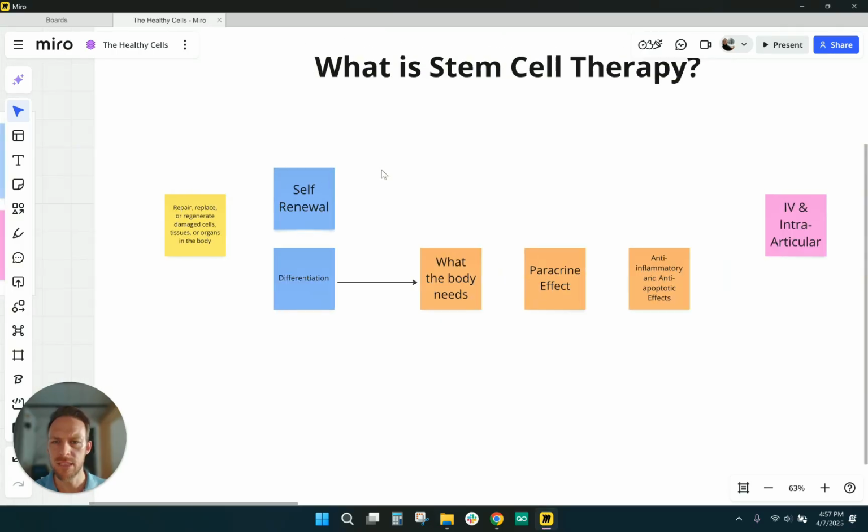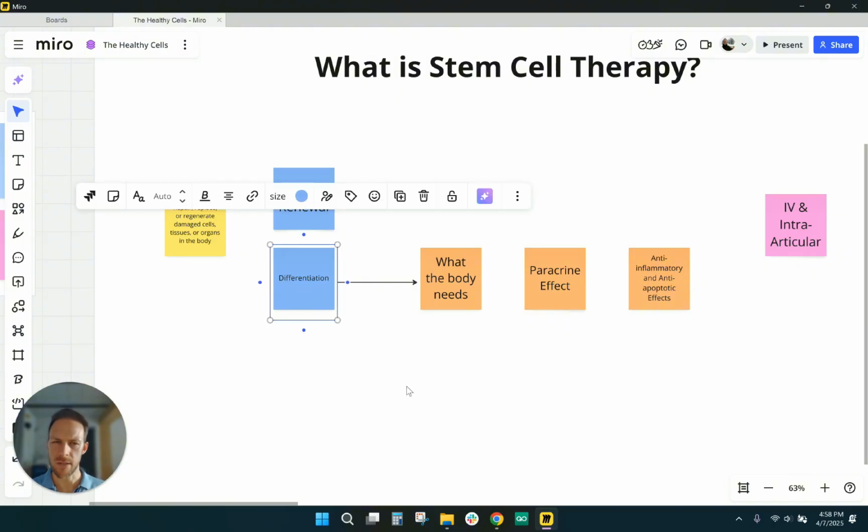But what are stem cells? Stem cells are special cells in our body that have two unique abilities that set them apart from other cells. Number one is they can make copies of themselves over and over again, and this is called self-renewal, right? And the second thing that they can do is they can develop into many different types of specialized cells, and this is called differentiation. Think of stem cells as the body's raw materials or building blocks. They're the cells from which all other cells with specific jobs are made.